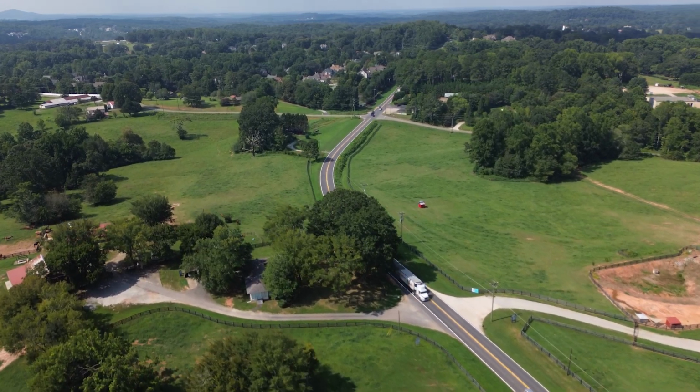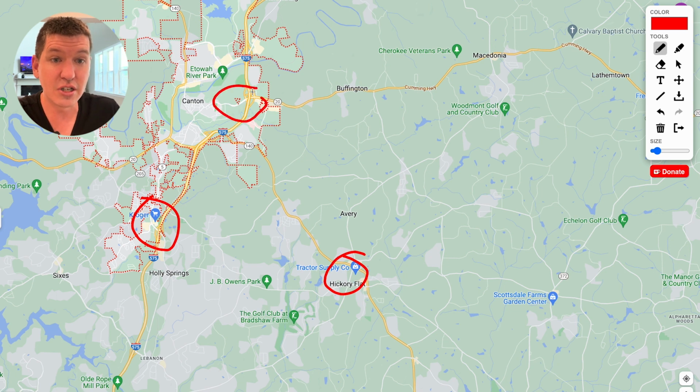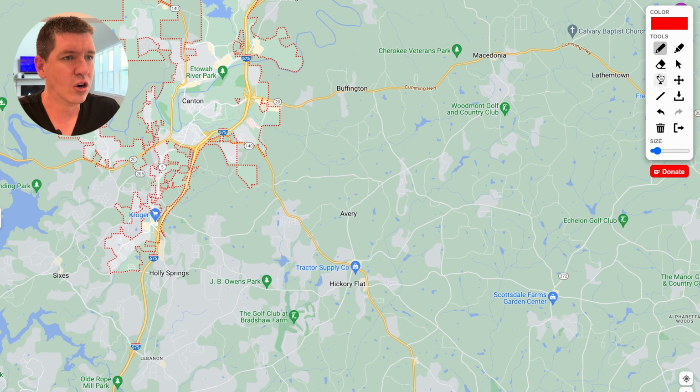Woodmont is over here. We talked about that for just a hot second. But other than that, as far as shopping is concerned, as far as restaurants are concerned, this is your shopping center. This is your shopping center. This is your shopping center. There's another one up here. But as far as over here is concerned, there's not a lot going on. There is talks of a public shopping center going up, maybe over towards the Cumming area here. But other than that, there's really not a lot going on in this area over here.